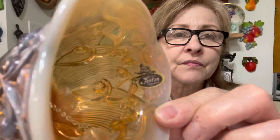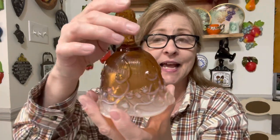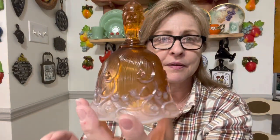I got this. This is Fenton. Isn't that stunning? I just had my flashlight. Nope, no glow. Gorgeous.